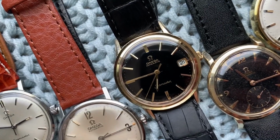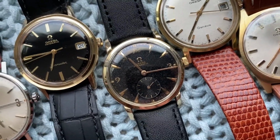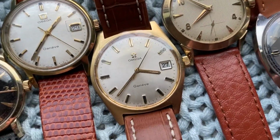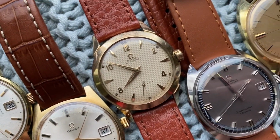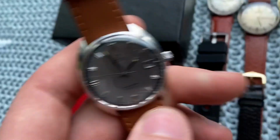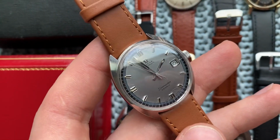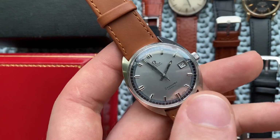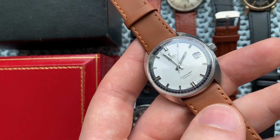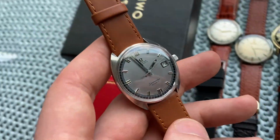Then a very nice black glossy gilt dial, a black meteorite dial which has been serviced, a nice white linen Genève, nice white sunburst, white honeycomb, and then two Seamaster Cosmics. This one has a special dial. It's a gray silver brushed dial with a deep blue ribbon. But just depending on how light hits it, it pops so differently, because without light it's more dark, once light hits it, it's so beautiful. It's a very special one.